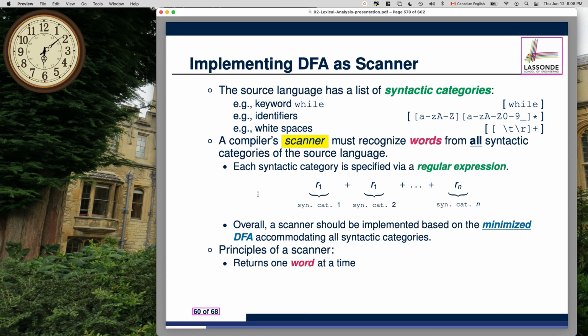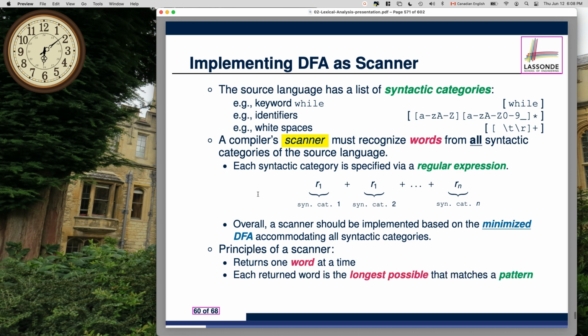Okay, and then it should be returning one word at a time. If the word actually matches one of the regular expressions, it will be returned as a token. And this is also very important. As you study the pseudocode, the very simple algorithm I'm going to present to you, it will really try to recognize the longest possible character sequence as a valid token. Not the shortest possible, the longest possible. That's something you will see.